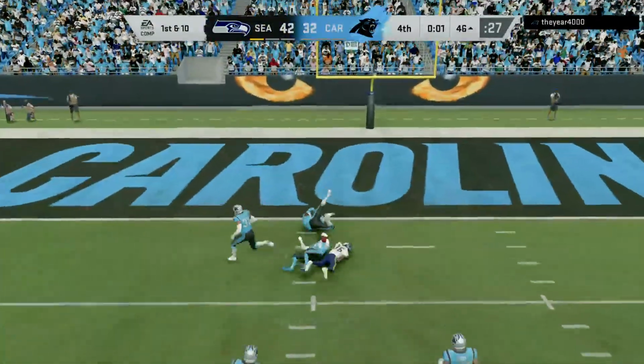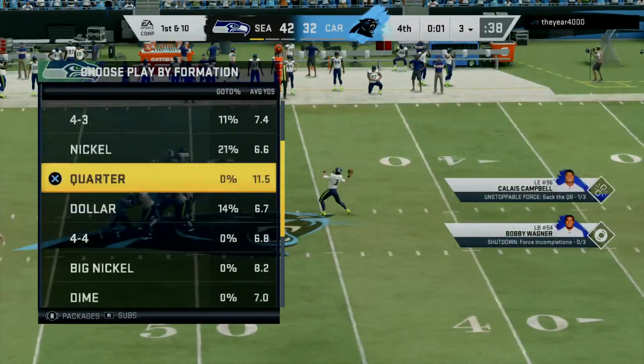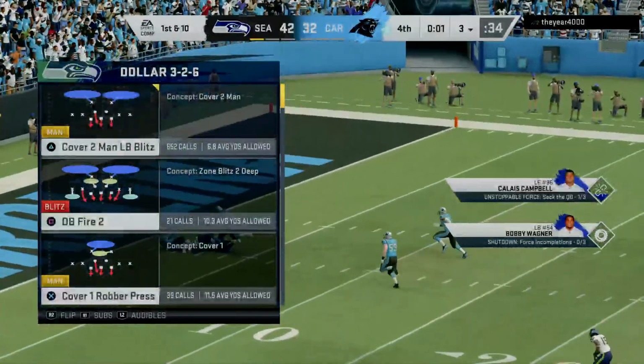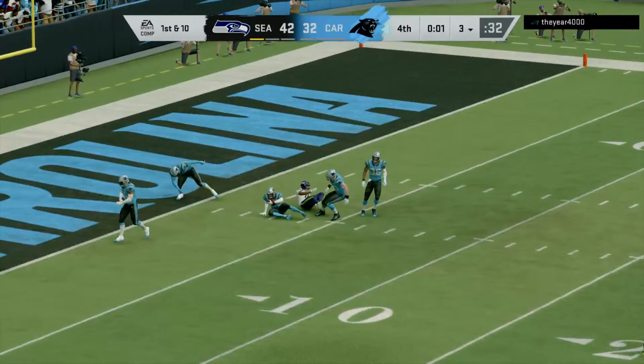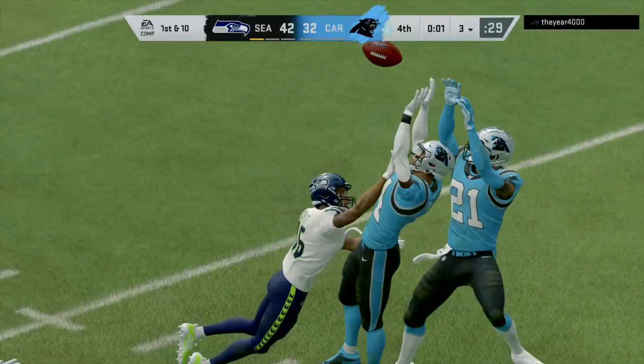Into a double team, and it's intercepted. Picked up by James Bradbury. We got this. Intercepted. The Panthers take over 1st and 10 at their own 3-yard line.